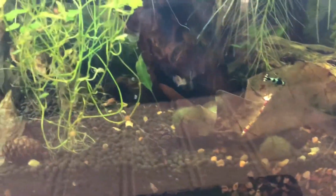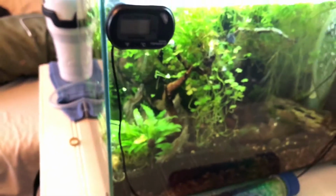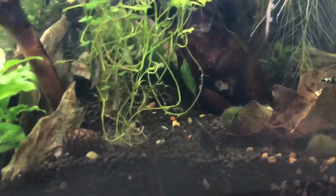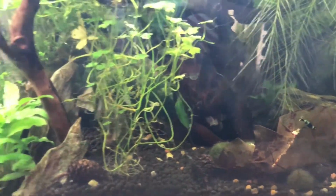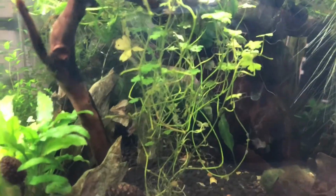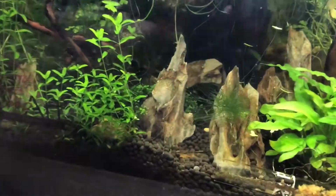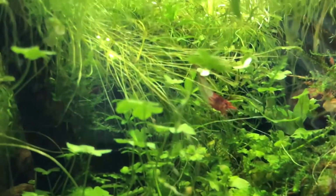These are just like my mixed shrimp. Let me turn off my light so you don't get a reflection. I don't see any over here. There's only about, I think, 5 in this one. So a total of 12 that will be in that other tank that you see. Got some red rili shrimp in there.